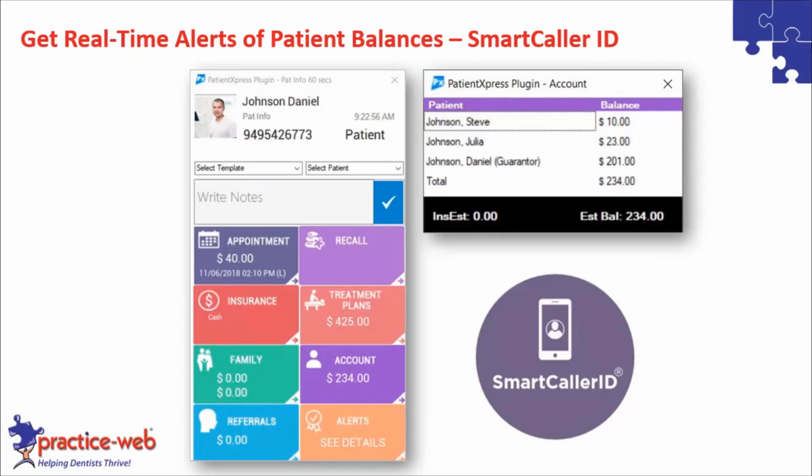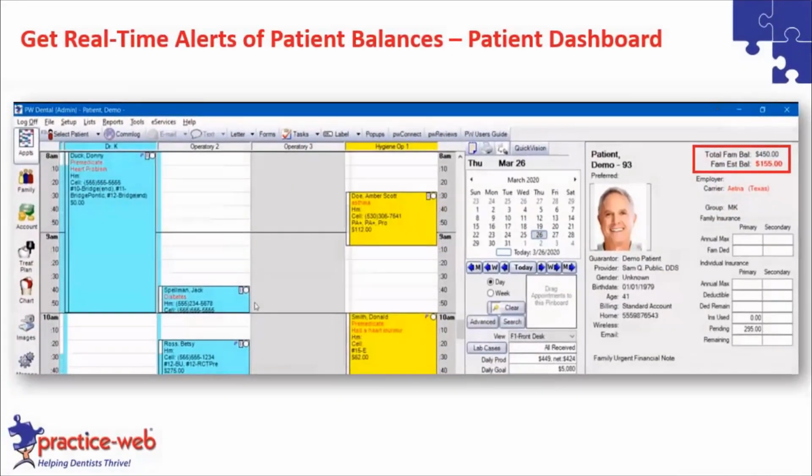Among many other things, it's going to show you very clearly what their balance is at that given time, and also a breakdown for the entire family. So this is a great way to see things, whether they're calling in, you're calling out, or you just want to click that button for this Patient Express tool and look at the Smart Caller ID and see what's going on with the patient. Another tool is the patient dashboard, and this is included in PracticeWeb already.